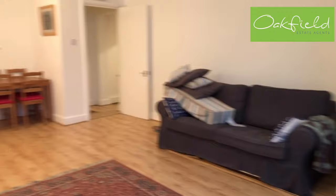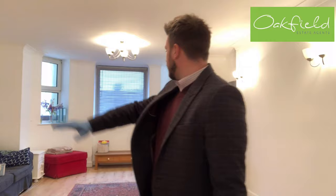Thanks again for joining me in this lovely seaside apartment. Just to recap what we've just gone through, it's a one bedroom basement apartment, but as you can see it is very, very light and airy all the way through, even though it's a basement apartment. You've got the kitchen built in with the living room, but it's a very vast space in here.